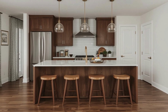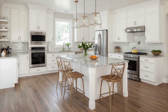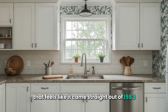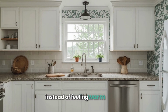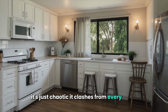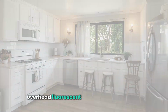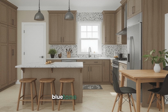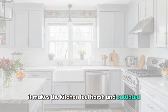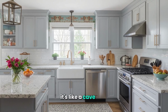Next, the colors. Wow. Mismatched wood tones, dull beige walls, and a green tile backsplash that feels like it came straight out of 1983. Instead of feeling warm or cozy, it's just chaotic. It clashes from every angle. Now let's talk about the lighting. Overhead fluorescent bulbs are casting a cold, blue tone over everything. It makes the kitchen feel harsh and outdated. And don't get me started on the lack of natural light, it's like a cave here.